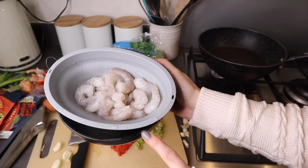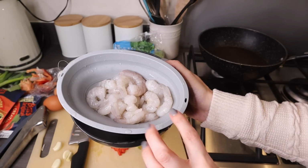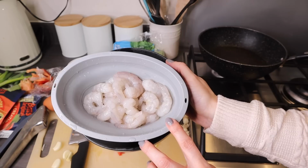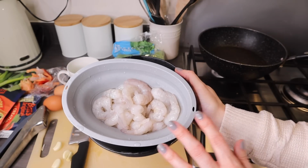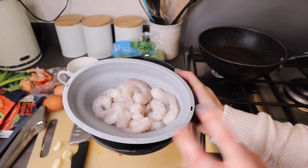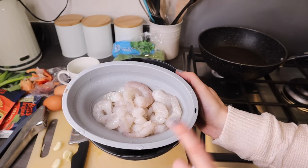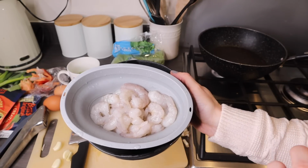I completely forgot, I'm also going to add some prawns into mine. So I've just got some prawns that were frozen, just raw prawns that I've defrosted. You can obviously have it completely veggie or add chicken or whatever meat you've got left over. But for speed, I'm just going to add some prawns because they'll literally take about 4 minutes to heat through.